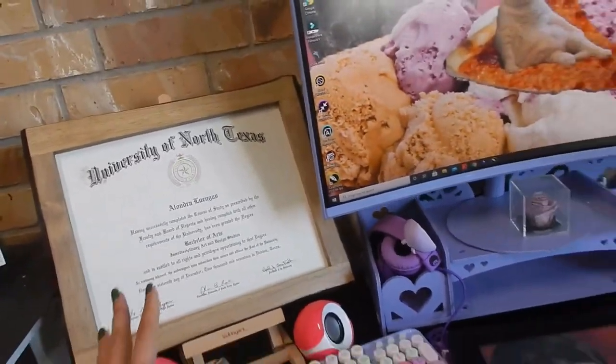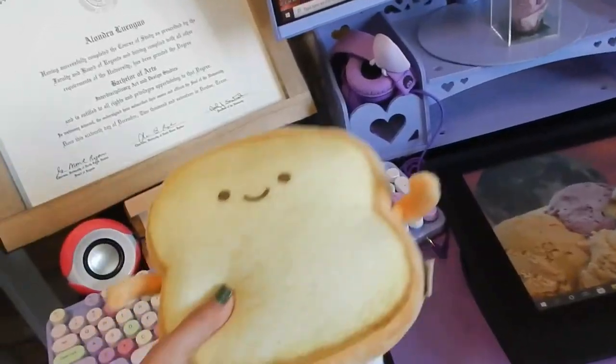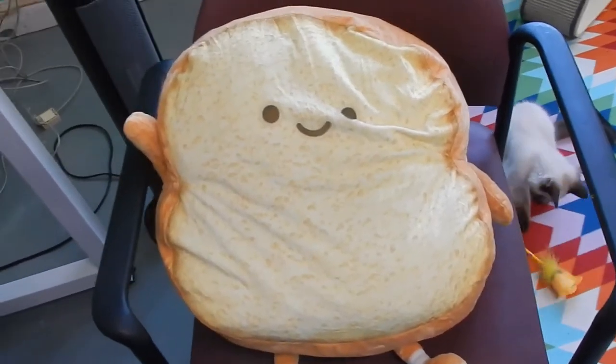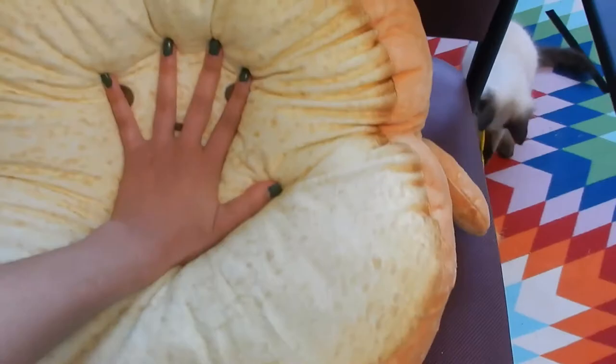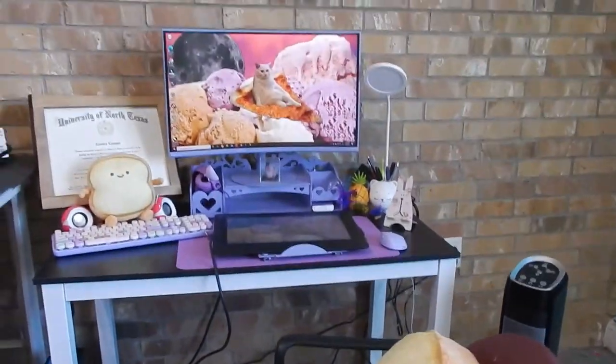I know it's kind of cluttered, but that's how it's gonna be for now. And then I have my cute little toast here, but I actually found the big one on Amazon, and here he is. He's so big and so cute. Anyway, so yeah, that is the studio. This is my setup.